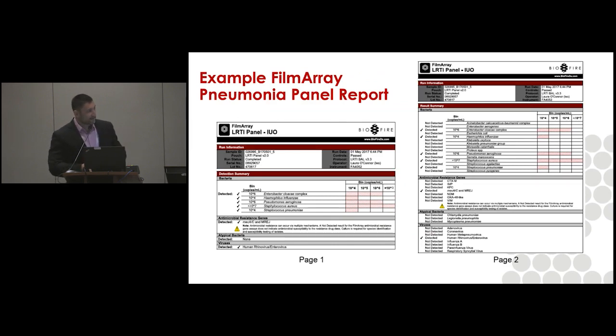Unfortunately, we didn't include our little cartoons on our report, but we still tried to make the report very easy to read. If you're familiar with our other tests, we usually give a 1-page report. For the pneumo panel, because it is so large, we split this out into 2 pages. The first page is just a summary. It tells you what was detected.